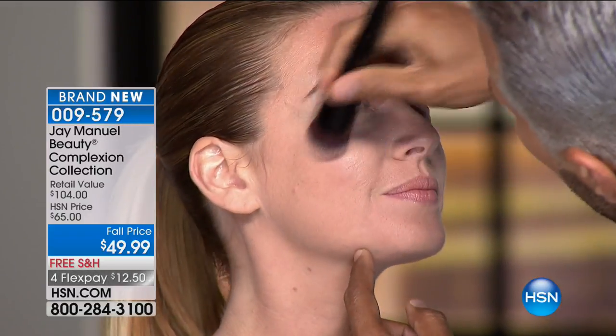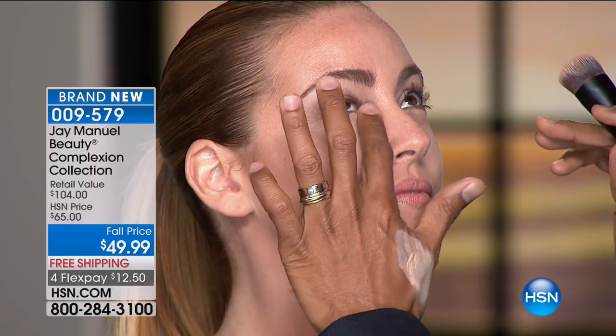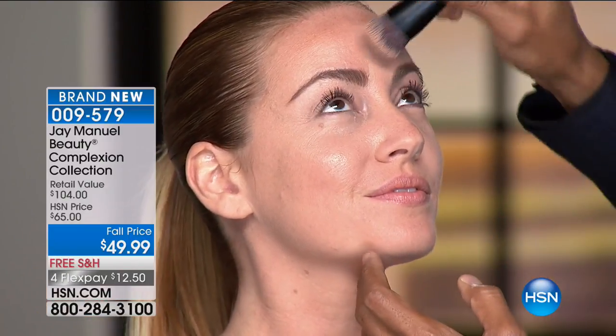So we put the primer on, we're throwing the foundation on, and yes, one of the big questions is, can I wear the face tuning primer on its own? We're gonna talk about that in a minute. Absolutely. And we're gonna show you the results. Now I'm using the Skin Perfector foundation. Oh, my favorite. I'm gonna put all the products on first, really quickly, so you guys can see it. We're gonna throw the concealer on top.